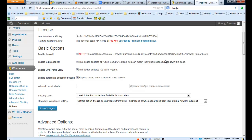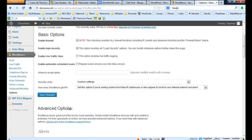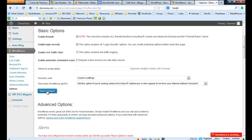Perhaps to reduce your resource usage a little, you might want to see if you actually want all of these features enabled. Most important, I would leave the firewall and login security turned on, and perhaps live traffic logging is not really that important. Enabling automatic scheduled scans is really for you to decide. I'll turn that off for now and save the changes.